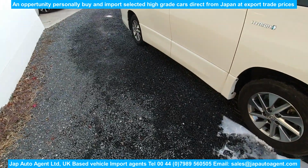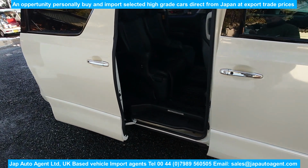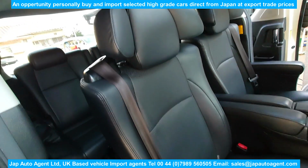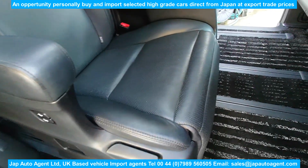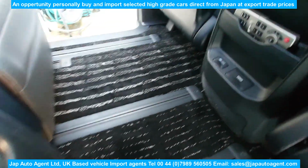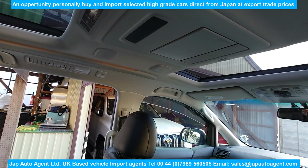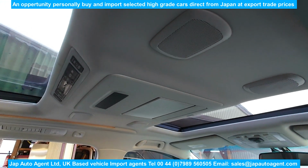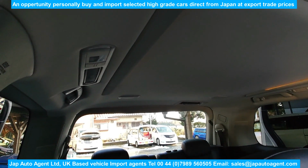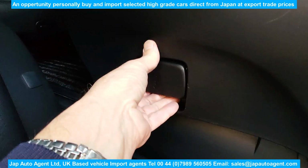Let's look in the back. Both sliding doors, remote, of course. Just a really comfortable car. There's a rear remote, and well, the monitor's not open, but anyway, as you can see, the multiple roof, ceiling speakers.